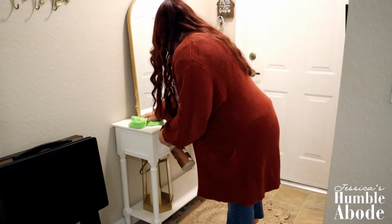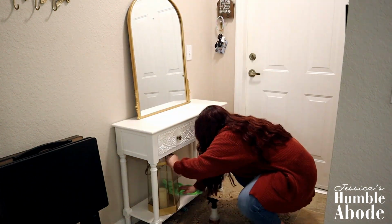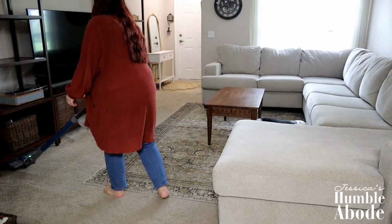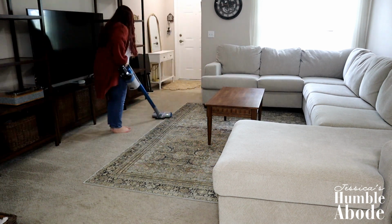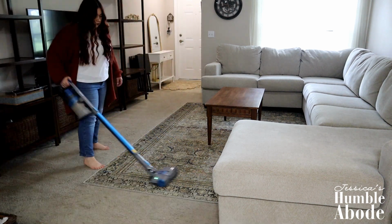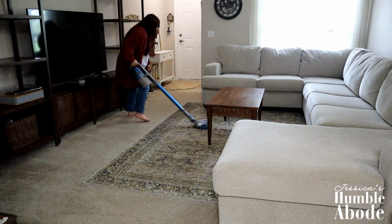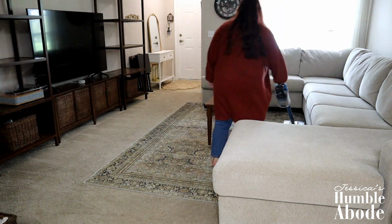I'm just giving everything a good wipe down, getting all the dust and Tilly's hair off of everything, but even though I wiped everything down, her hair gets on it 2 seconds later. Also, I've been thinking about buying an air purifier because we get so much dust. If you have a recommendation for one, let me know which one you like and works well because I am tired of all the dust.